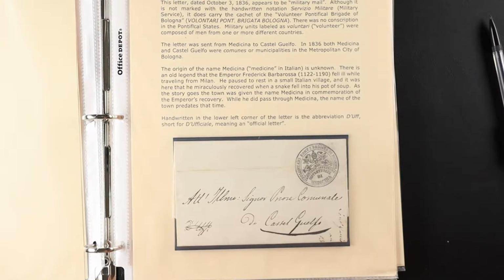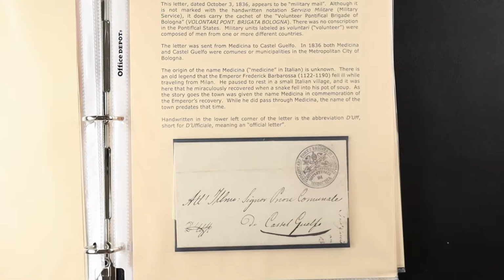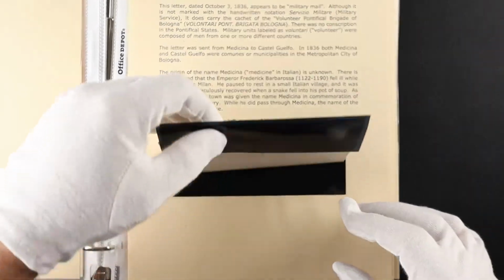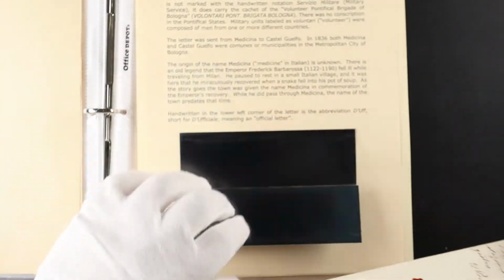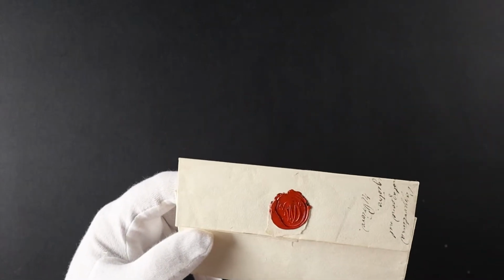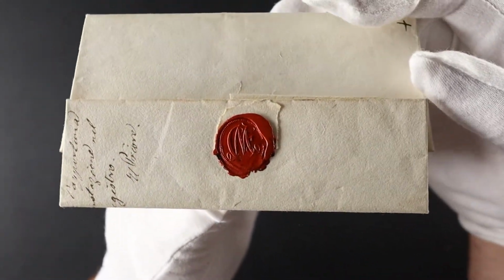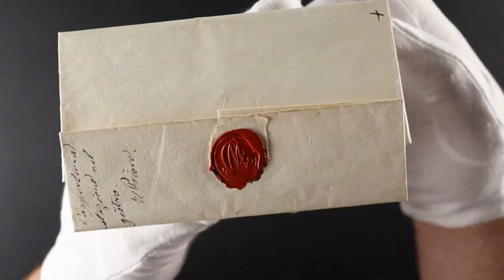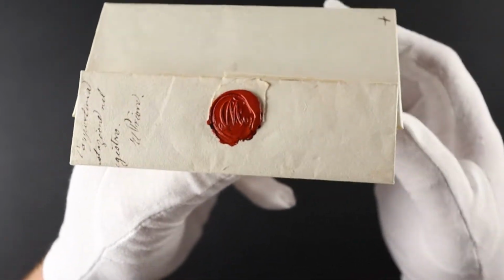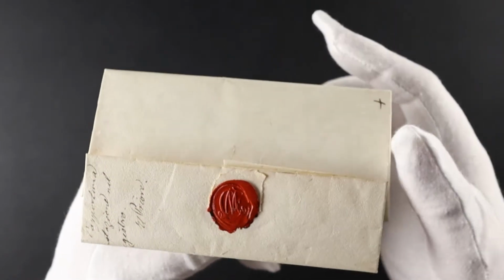Handwritten in the lower left corner of the letter is the abbreviation DUF, short for d'ufficiale, meaning an official letter. Let's take a look at this. Wow, look at that. Oh my goodness, that is gorgeous. Just look at that wax seal right there. Man, what a beauty. I guess it's an M. Fantastic.